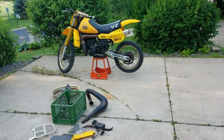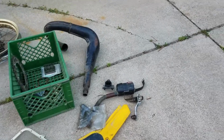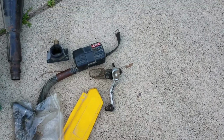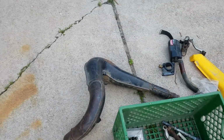We've got a classic 1982 YZ490. Here's some of the extra parts, that air chamber that they had put on the intake back in the day. Really decent OEM stock exhaust.